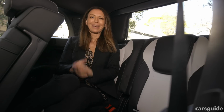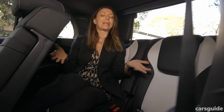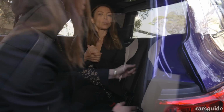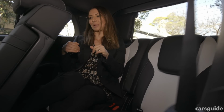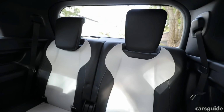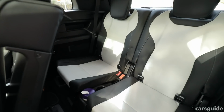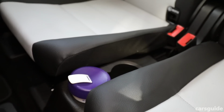Let's talk about the third row straight up, because this is essentially the difference between the GLB 250 and, say, the Audi Q3. So Mercedes says that the third row will accommodate people up to 168 centimetres tall. I'm 161 centimetres tall and I can fit back here quite comfortably. I know some of my CarsGuide colleagues are taller and they can squeeze in here, but it is not a comfortable ride.